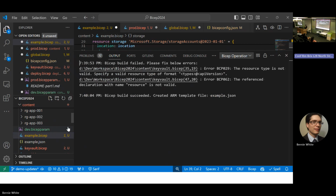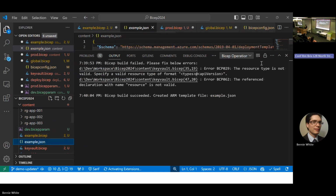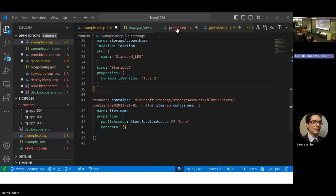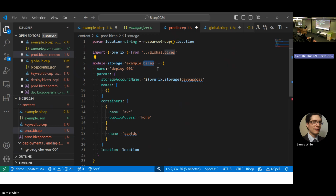Build ARM template. So I've got a JSON file, and this is effectively my ARM template, which I don't really need to think about, but it's there if I want to. If I go back to my prod, instead of referencing Bicep, I can just put in JSON, and it'll work exactly the same. So all my existing ARM templates, if I've got any at all, I can start using Bicep today, get the benefits of Bicep wherever I've got Bicep code, but not really have to change anything that I already have, right?